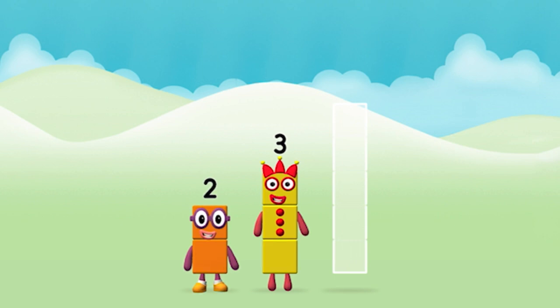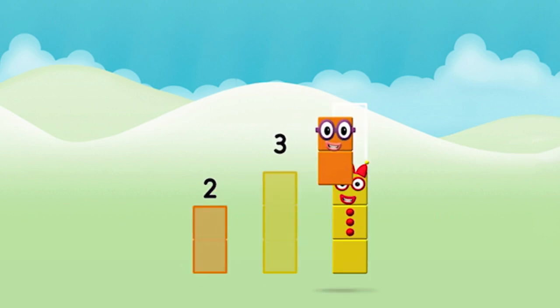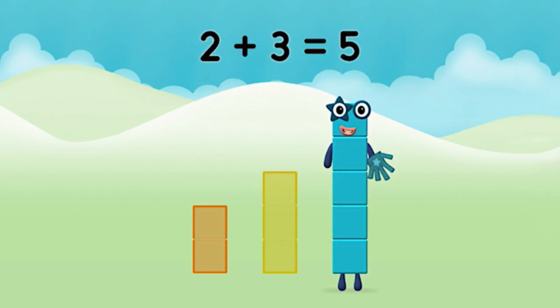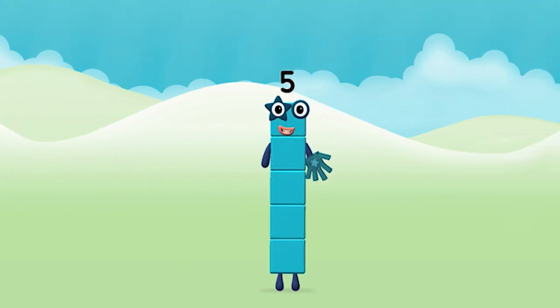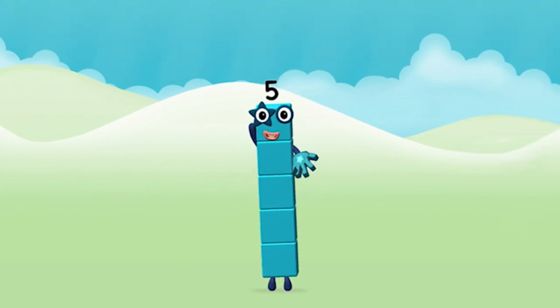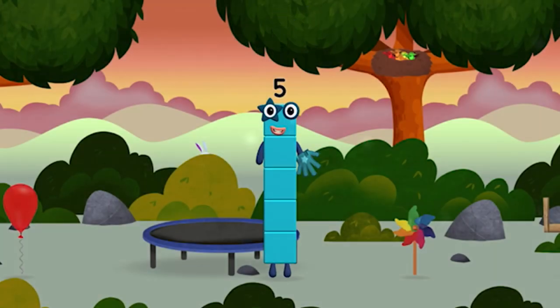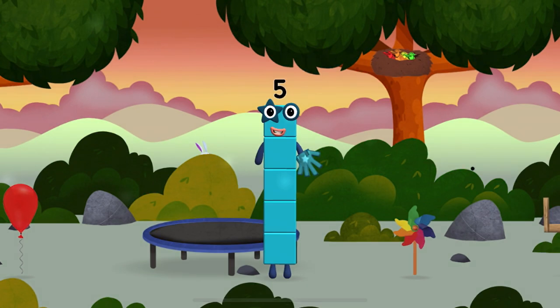Now can you add the number blocks together? Three plus two equals five! Super! You made number block five! You made a new number block! I love stars!